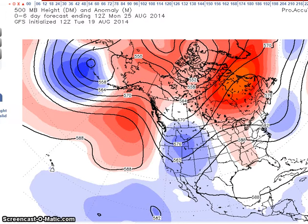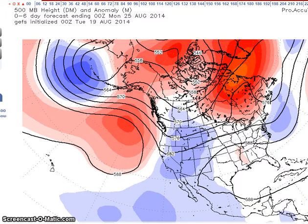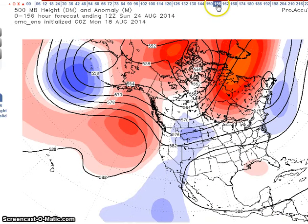This is the GFS, and then we're going to go through the time. That's the GFS. This is the GFS ensembles. The GFS ensemble seems to be less amplified than the operational. This is the European deterministic, which has the ridge extending. The strongest positive height anomalies look like they're coming into eastern or southeast Canada, and this is the Canadian ensembles, which is the least amplified of them all.